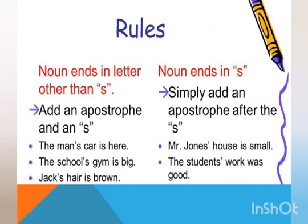When you have a noun which ends in a letter other than S, then what do you do? The last letter is not S. Then you add an apostrophe and an S. Now what is an apostrophe? An apostrophe is a small punctuation mark placed after a noun to show that the noun owns something. The apostrophe will always be placed either before or after an S at the end of the noun owner.